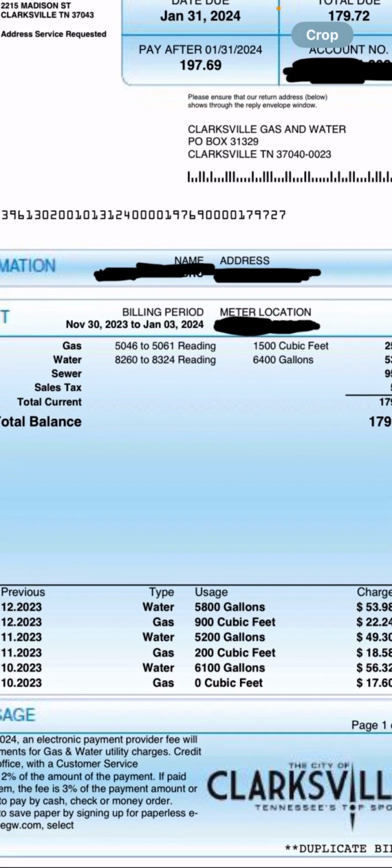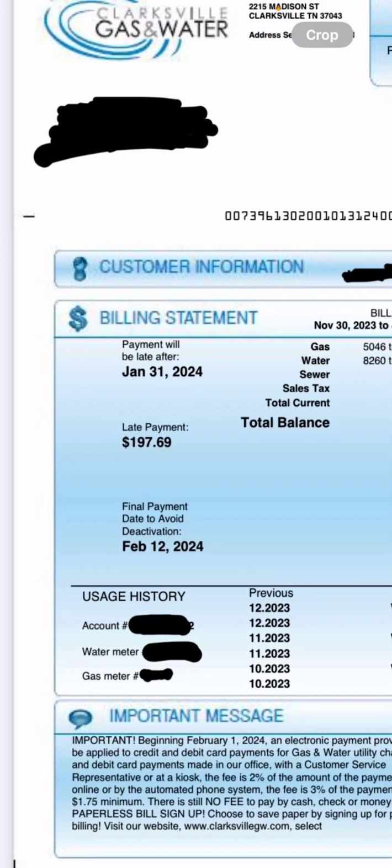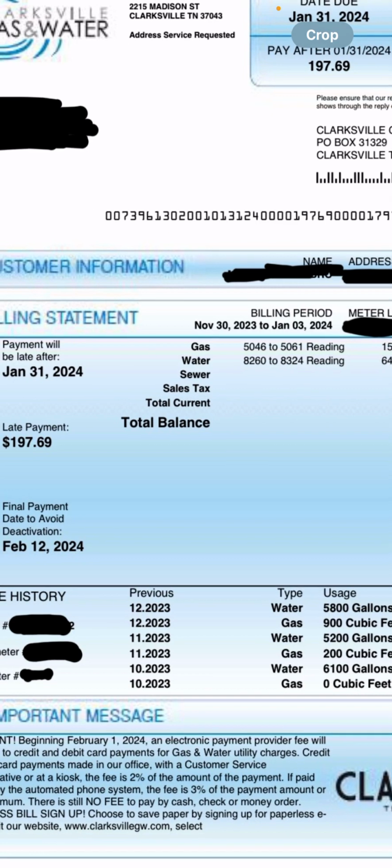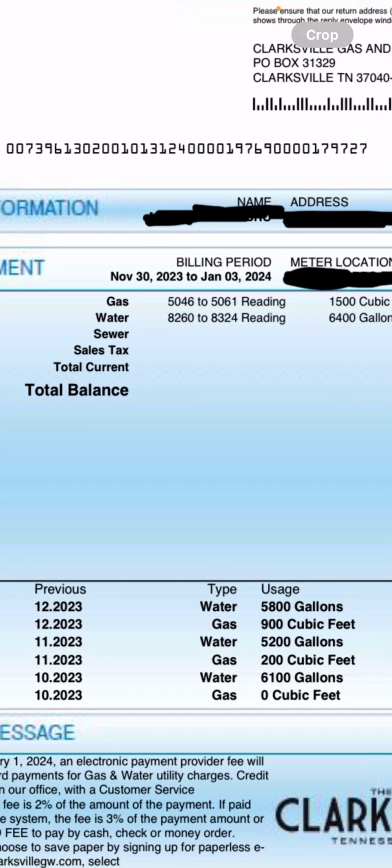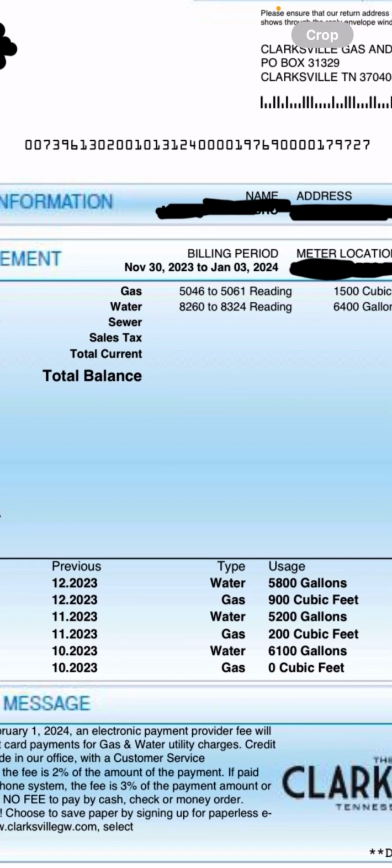And then just based on how much you owe. Down here on your usage history, this gives you your previous 3 months on water and sewer: 5,800 gallons in December, 5,200 gallons in November, 6,100 gallons in October, and then the gas usage.